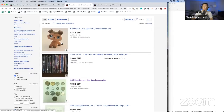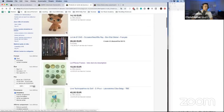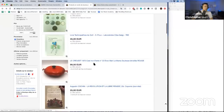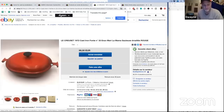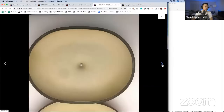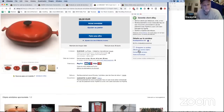Looks like plush. Plush is a really cool category. I don't know enough about it, but it's amazing looking at plush toys. Does this comma work like that? I wonder how euros work. Is this like 14.38 euros? Le Creuset, 1972 cast iron. This is awesome. I've got one of their plants right around the corner. Yeah, their stuff is awesome. This is very cool. Top of the line. You pay for it, but it's worth it. I think so. This is cool stuff.